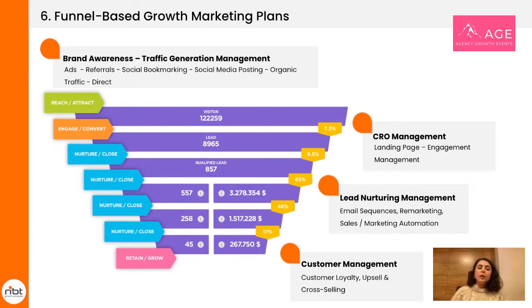Increasing the number of backlinks to your website can increase your ranking in search engines. But backlinks are hardest to secure. So you need a concrete plan to gain backlinks at this stage. So the next stage in your potential customer's journey is the engage and convert stage.